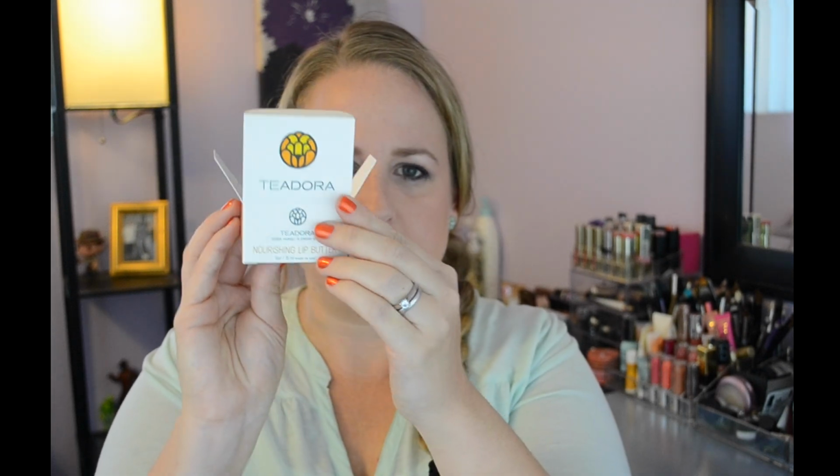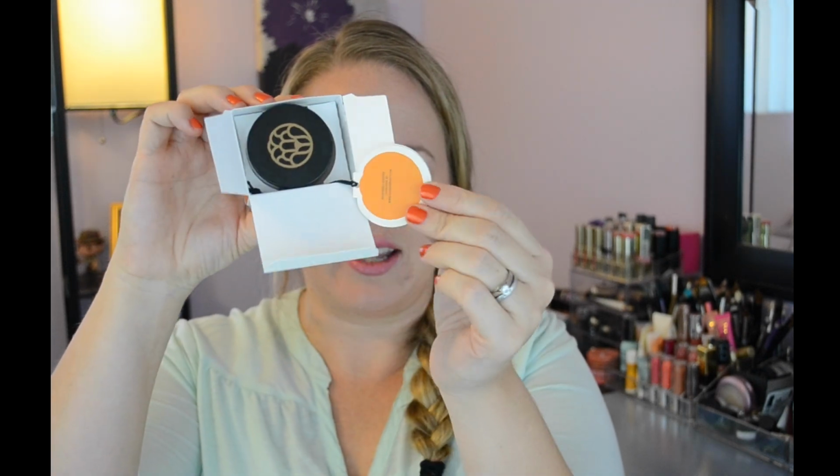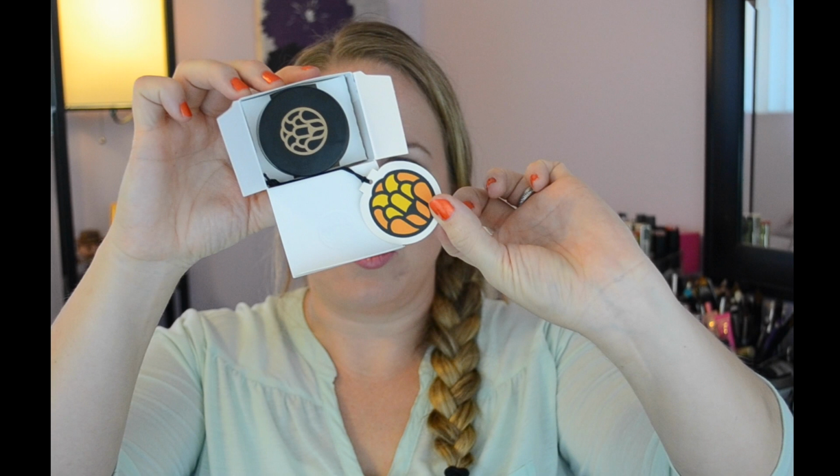Sensory Beauty Nourishing Lip Butter. I don't think I've ever seen a lip butter before. Lip balm, but no lip butter. Looks like this. Open it up. Cute little employee logo tag. Ooh, wow, this is gigantic. That's a very good size lip butter.